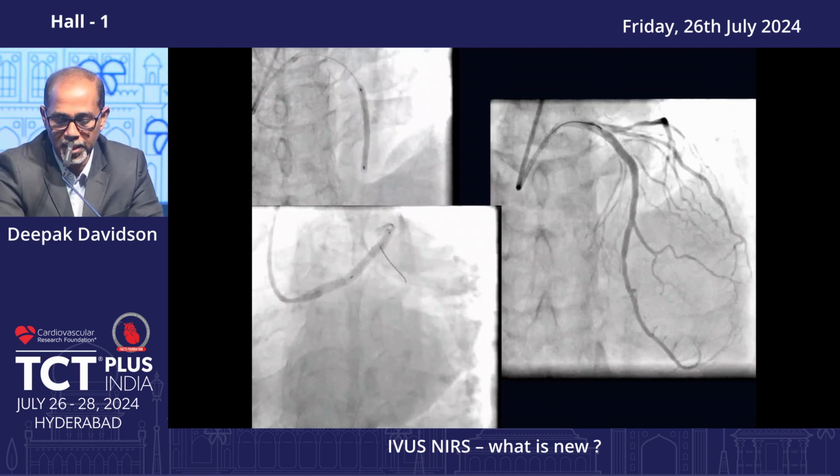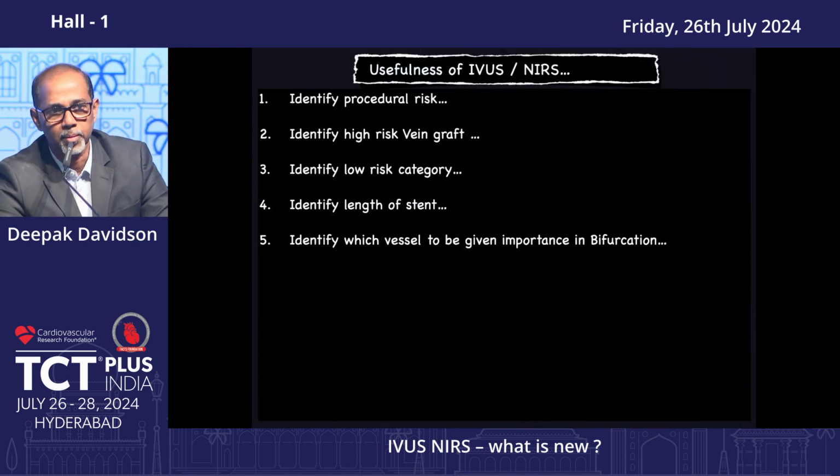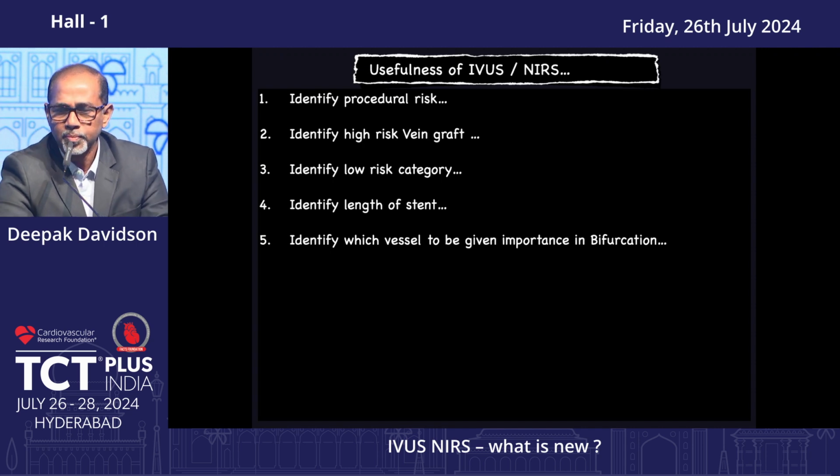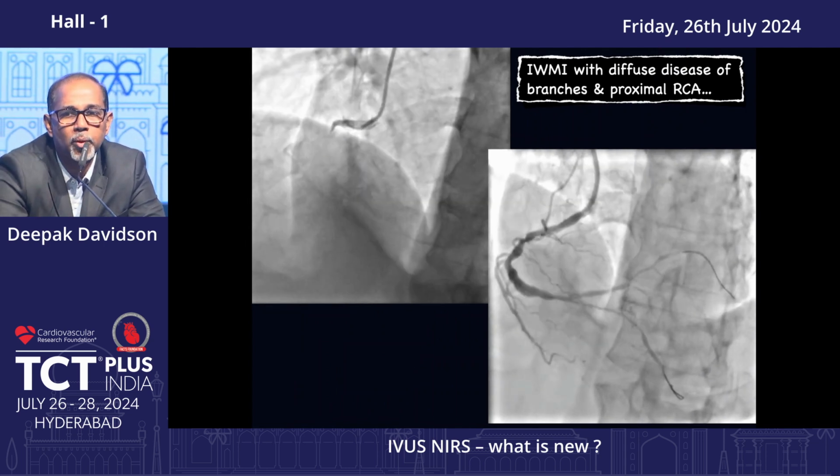So we had a couple of stents implanted there, and we were able to achieve good results. Now, while doing bifurcation intervention, you could also understand which vessel has to be given a huge amount of importance. This was a patient who presented with an infused myocardial infarction.